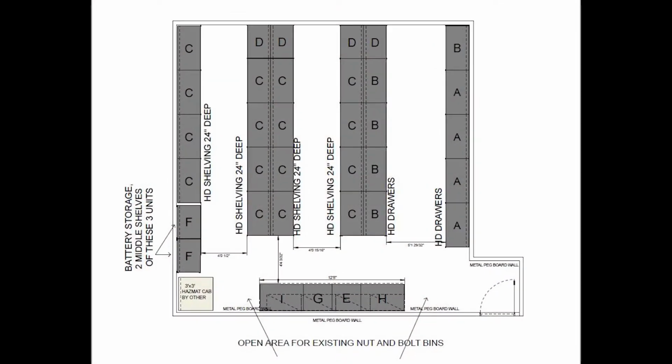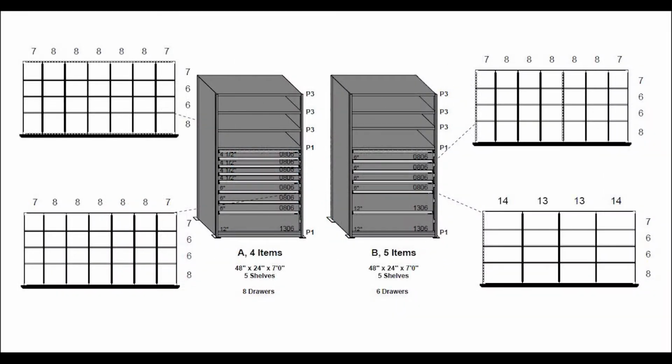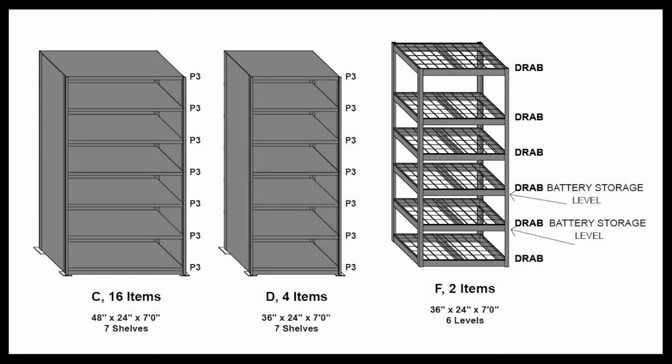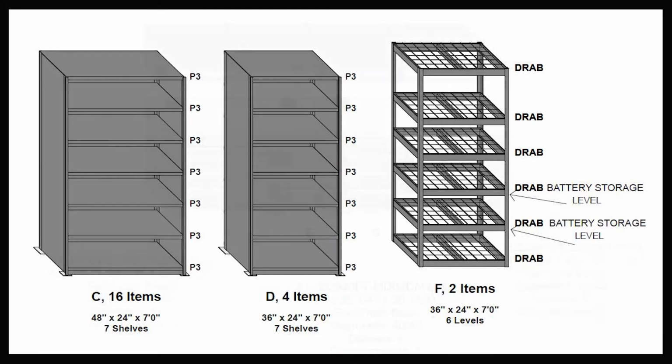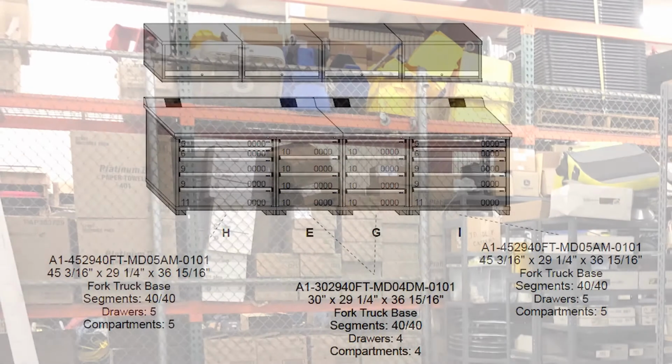Phase 1 also included the design of the storage system for the new parts room. Cromer Equipment was selected to design and install all of the new storage for the room. As part of the design, every item in the shop was inventoried and accounted for, so we knew everything would have a place in the new room when it was complete.